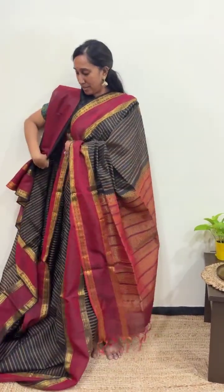So there you have it. That's the overall look and feel of the saris. I'll open this up so you can see the body pattern. Excellent, elegant looking black and araka kanchi silk cotton.